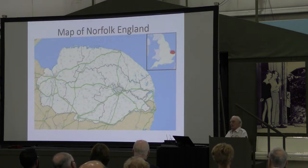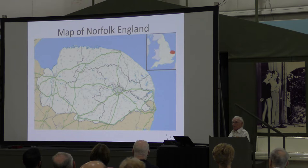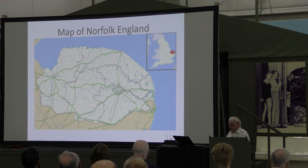Now, let's take a zip line back to 1939. And this is the part of England in which we lived. It's called the County of Norfolk. And it's the piece that's bulbous and goes out into the North Sea. It's very flat, but mostly agricultural land. And so that's where a lot of the airfields were built.